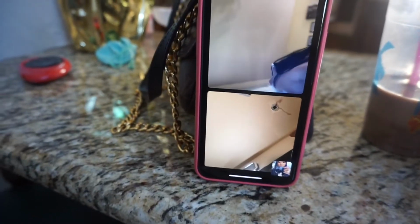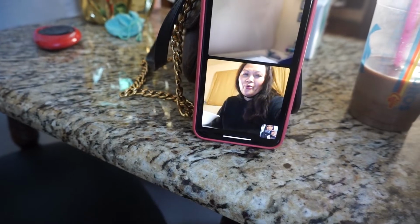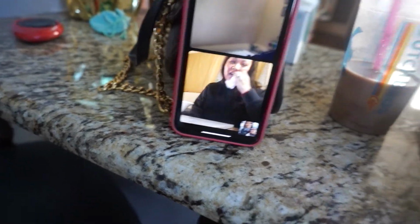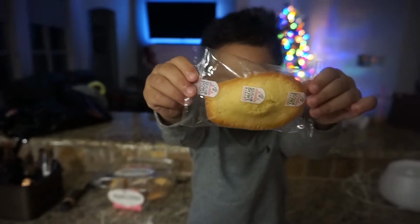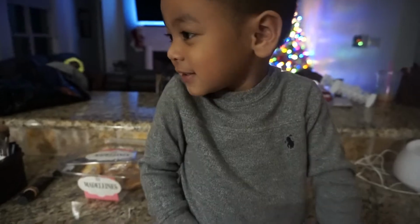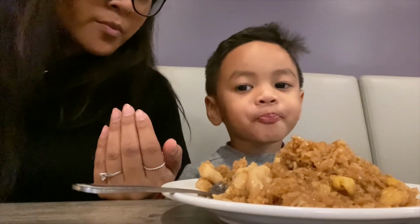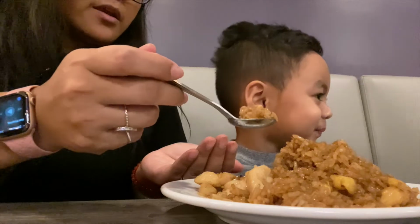Okay, so this is the daily combo that we have. FaceTime, my sister up there is doing her hair, and my sister down there is eating. I don't know why she's hiding. Oh, there she go. What is that? It's a fat cookie. Oh, what's up with your hair? Is that called bed hair? Sweet cookie. Is it yummy? Who is that? Hunter? That's Hunter? Are you eating? We're eating at some yummy Asian spot, and I love rice.